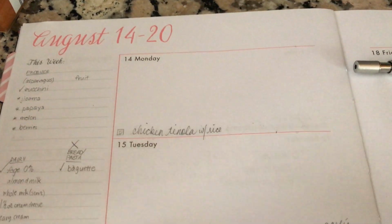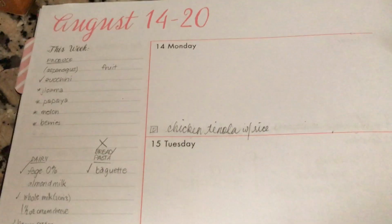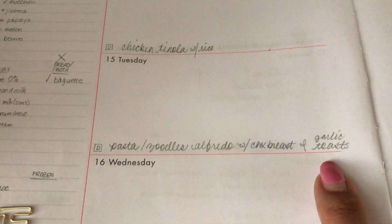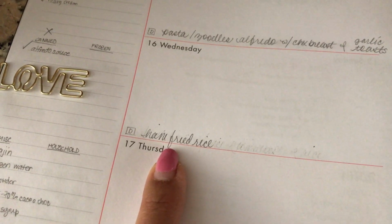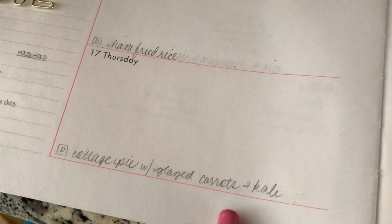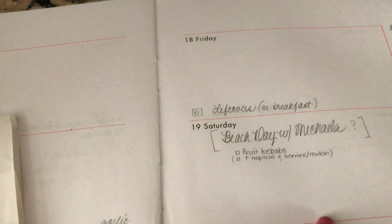And our meal plan for this week: chicken tinola, which is like a Filipino chicken soup, with rice. Tuesday is pasta and zoodles alfredo with chicken breast and garlic toast. Wednesday, ham fried rice, because I didn't get around to making that this last week. Cottage pie and glazed carrots and kale. And then Friday, planning for leftovers or breakfast.